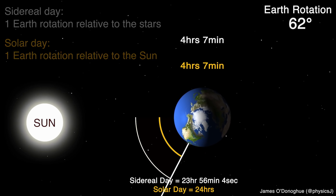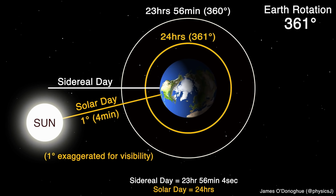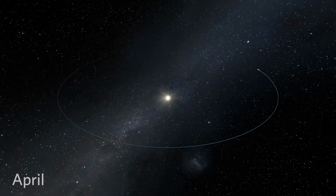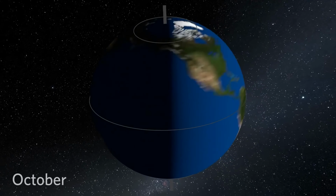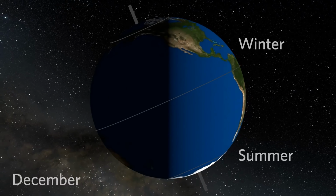The rotation period of the Earth lasts approximately 23 hours and 56 minutes, but relative to the apparent position of the Sun it equals exactly 24 hours. One orbit around our star takes 365 days and 6 hours, hence we count a leap year every 4 years. Earth's axis is tilted at 23.4 degrees, leading to uneven heating of its surface and the existence of seasons. You're probably wondering, what causes this tilt?